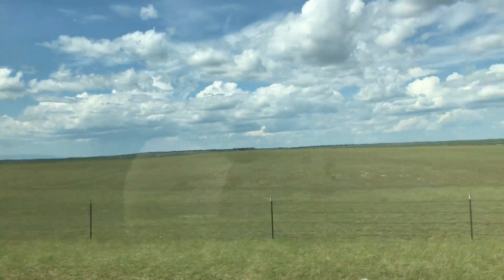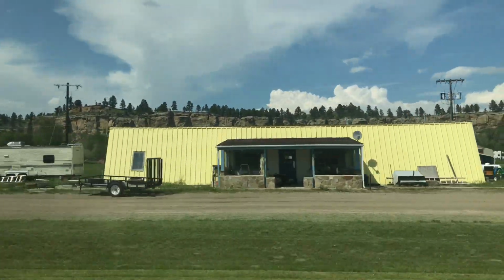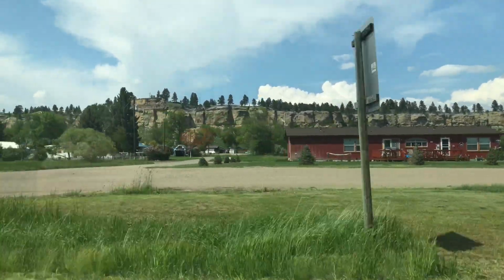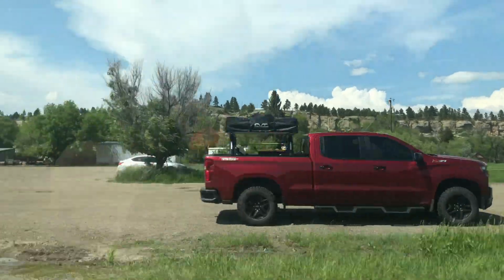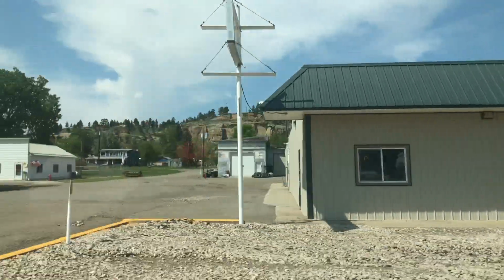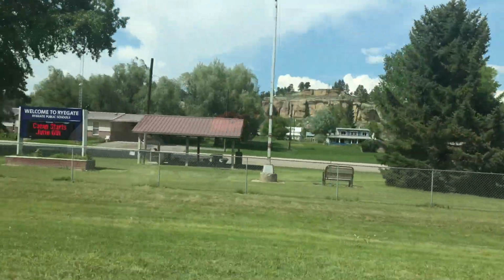Then we moved on from Roundup, and then we passed into one of the last counties I hadn't yet been to. That is, of course, Golden Valley County, where we passed by the town of Ryegate. And that's about all we did. We just kind of drove through that one. Now I've visited 55 out of Montana's 56 counties. I have one left to go, and you'll see what that is later. Stay tuned for that. But now, the journey was pretty much over.